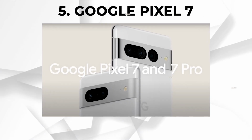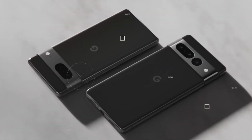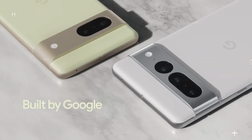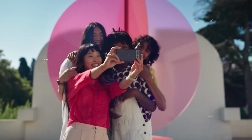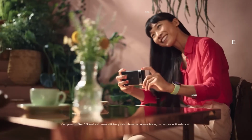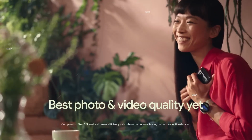Number 5. Google Pixel 7. The Google Pixel 7 and 7 Pro are two of the company's most recent products, and they're both strong competitors. They are fantastic smartphones in most apparent aspects, including good battery life, a powerful CPU, a vibrant and colorful display, and even one of the best cameras we've tested.